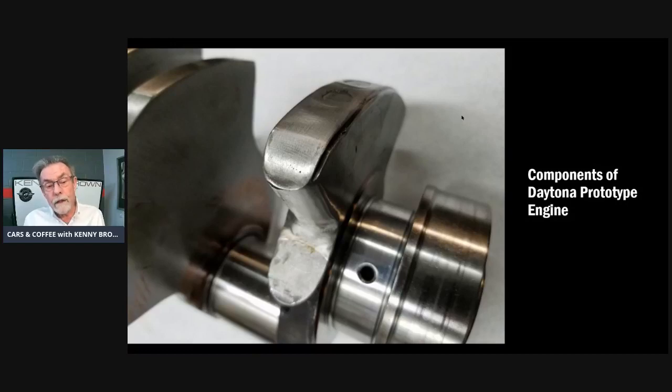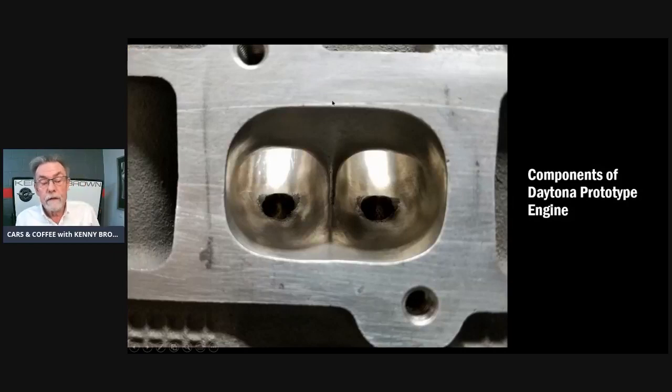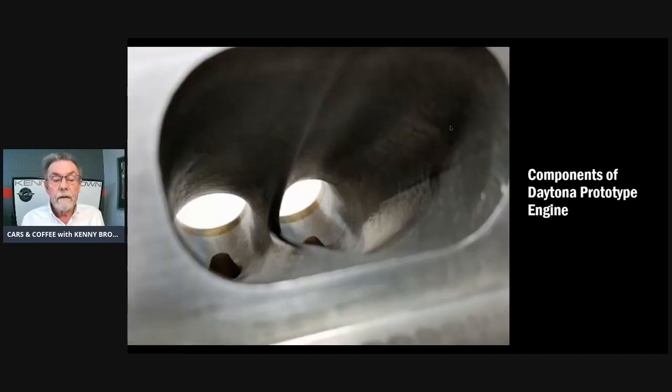If you look at it where it used to be and where it is now, there's a lot of it that's not there. Plus, it's been totally polished and super smooth. That's just one of the really cool things we found inside the motor. And these are DP heads. I mean, you can just imagine how much air you can get through those. And yeah, that'll flow a lot of air.